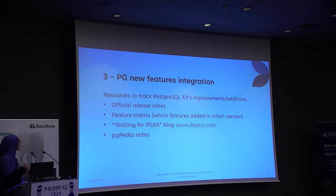You can also make use of the feature matrix, to be in sync with what was added into what. "Waiting for Postgres XX" blog posts are among my favorites. Also the PGpedia notes were quite useful, especially for the PG16 support from last year. So just some resources; there are other ones.